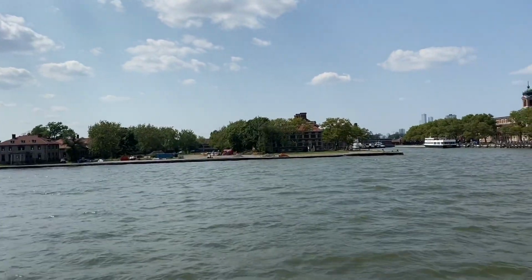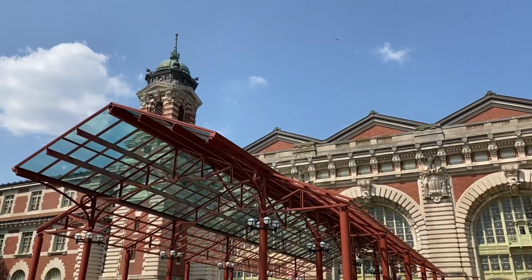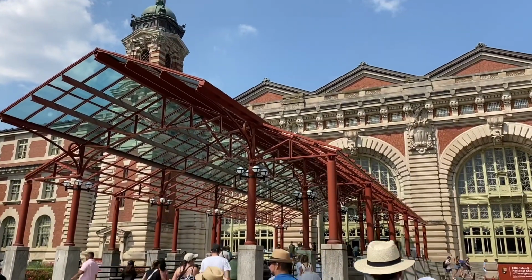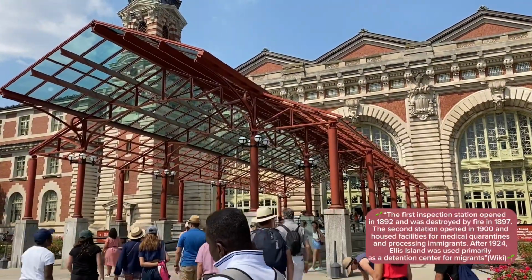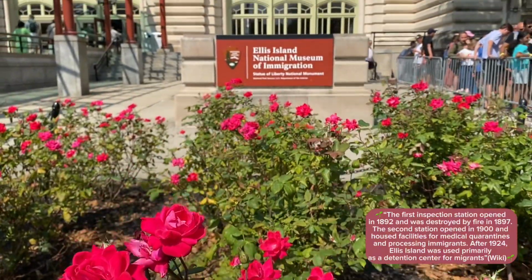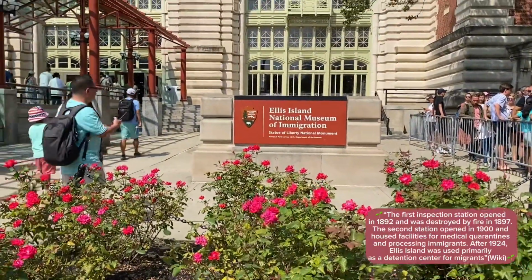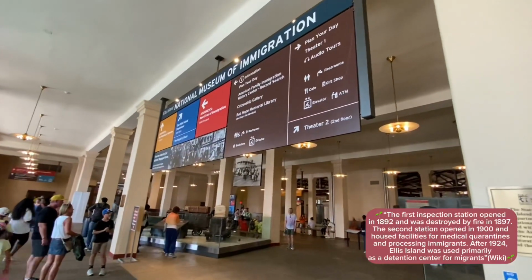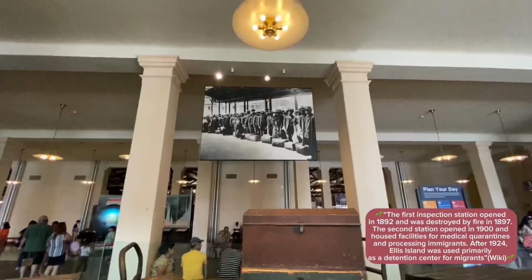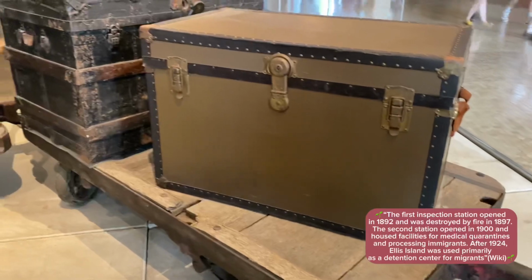After another few minutes, we finally came to Ellis Island, and the main attraction here is the Ellis Island National Museum of Immigration. The first inspection station opened in 1892 and was destroyed by fire in 1897. The second station opened in the 1900s and housed facilities for medical quarantines and processing immigrants. After 1924, Ellis Island was used primarily as a detention center for immigrants.